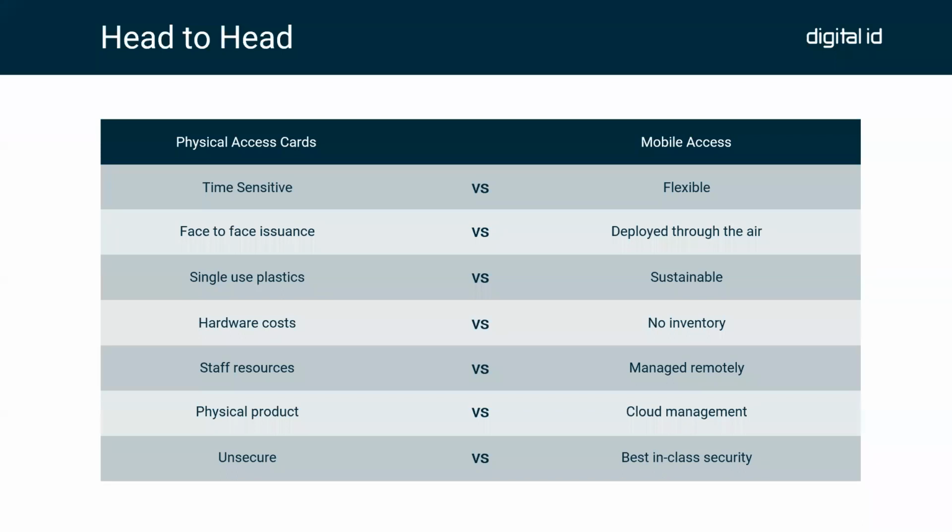One thing that I hear from a lot of universities around enrollment time is staff resources. It's all hands on deck. You're pulling people from different departments to stand next to printers. They should probably be doing different jobs. While they're doing this, nobody's getting on with their job, so it's causing a backlog for staff as well. Where this is managed remotely, I don't need to say a great deal more. You can do it from wherever you choose, as long as you've got the internet connection.